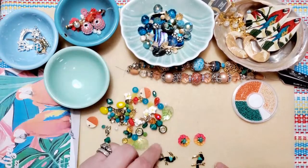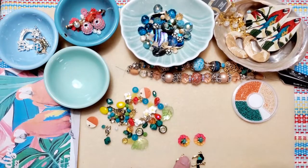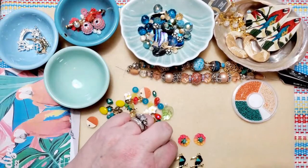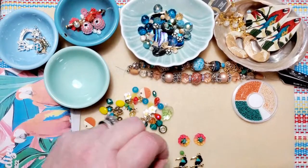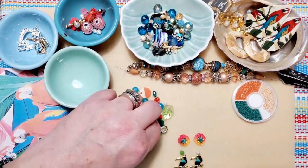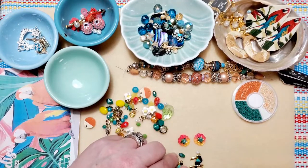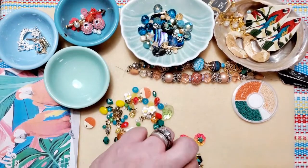I love these parrots. They're toucans. I keep calling them parrots, but they're toucans. I think they're so wonderful. And I want to put something on top. It's got some green. Oh, maybe these pearls. I like that with it. I think that this would be too much blue, but that's pretty. A little bit of sparkle in that faceted cut bead. I like the pearl with it.